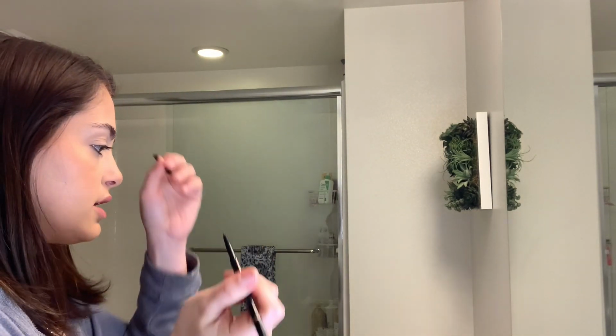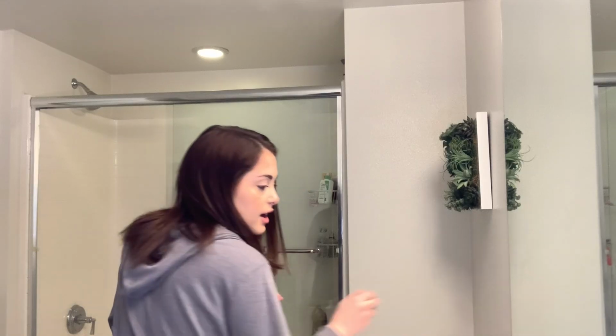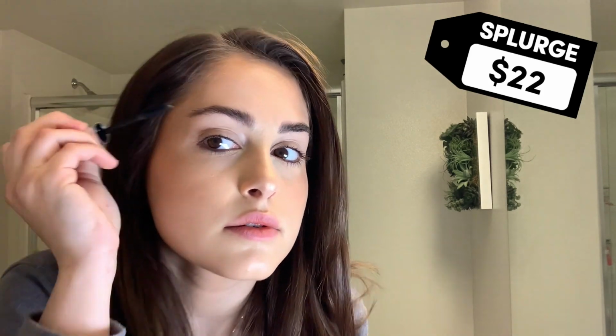After my face is done, I go in with my Anastasia Beverly Hills Brow Wiz. This is $23. I have a scar in my eyebrow, so I have to cover that one up. After that, I use another Anastasia Beverly Hills product for my eyebrows. This is the brow gel. It's $22. I just really brush them up and then I just clean them.